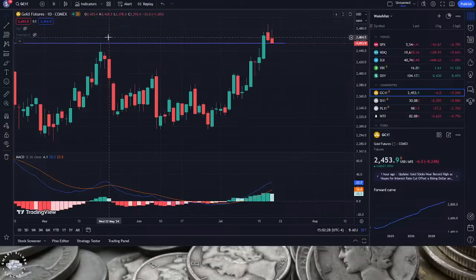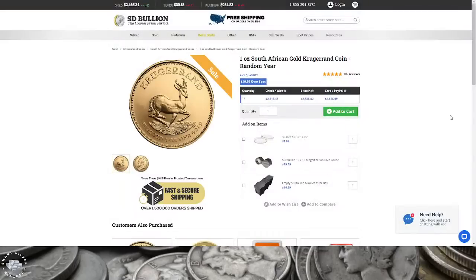economy. Now, if you want to get your hands on some gold, premiums on physical gold right now remain very low. SD Bullion has got these 1-ounce South African gold Krugerrand coins available for $49.99 over spot. It's about a 2% markup over the spot price. So as these metals prices have risen, a lot of sellers have come into the market, a lot of retail investors unloading their physical bullion, and it's a good opportunity, I think, for us stackers to take the opposite side of that trade and get some low premium metal. Not financial advice, just telling you what I am considering doing with my fiat at the moment.